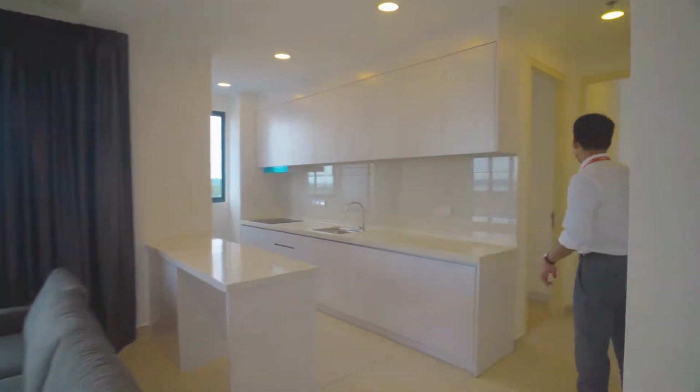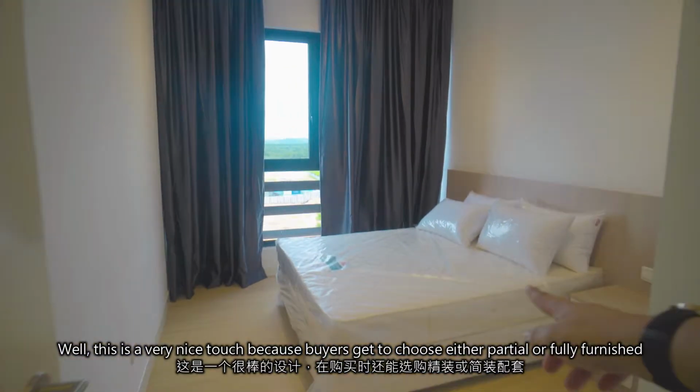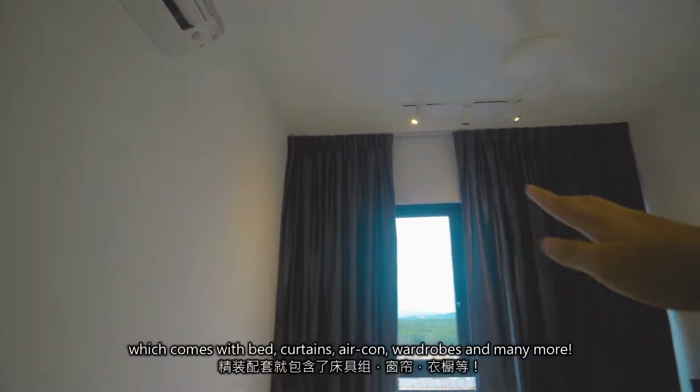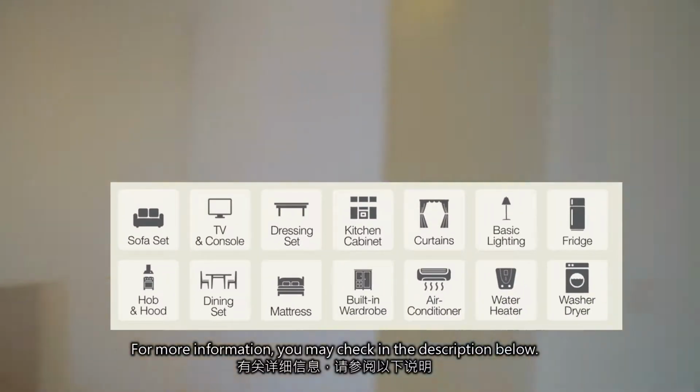Yeah, let's go. This is a very nice touch because buyers get to choose either partial or fully finished, which comes with your beds, curtains, aircon, wardrobes, and many more. For more info, you may want to check the description below.